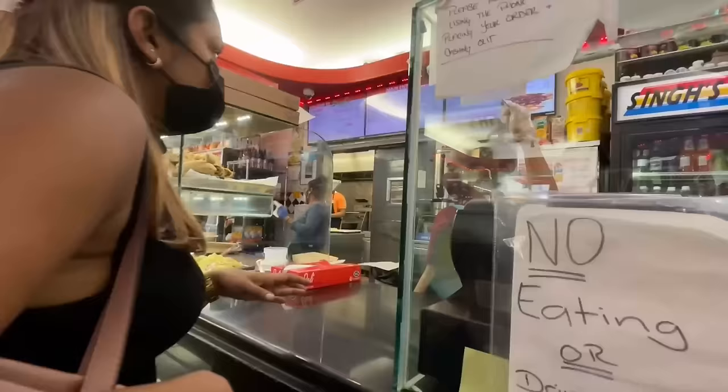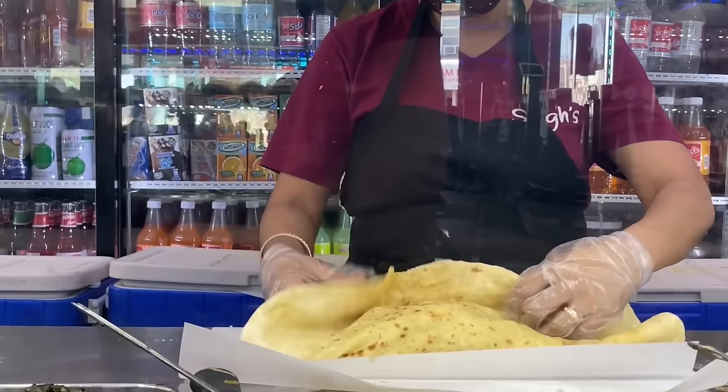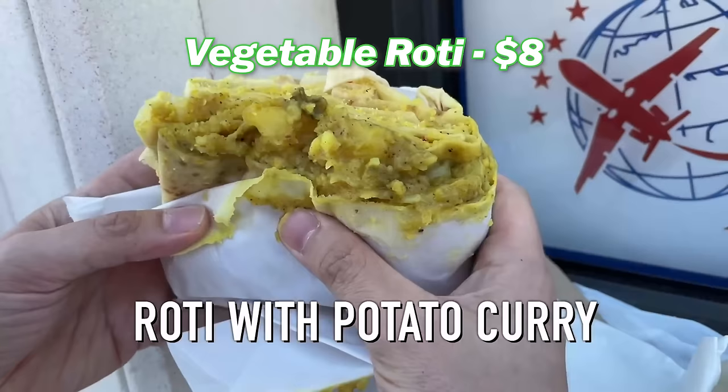So, there's a line at 3 o'clock on a Thursday. That's how you know a place is good. Where'd you go? I'm right here. Roti with potato. What we got was a roti with aloo or potato curry. Roti.